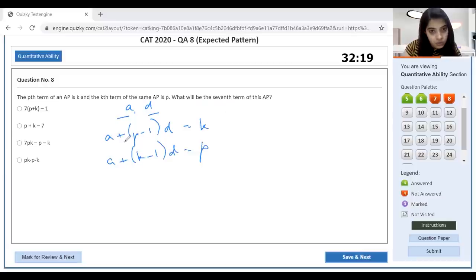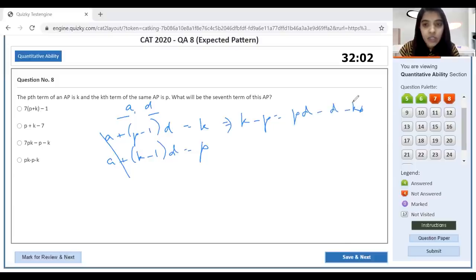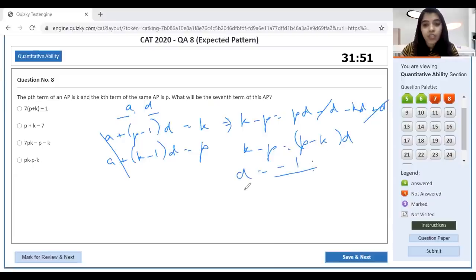Right? So we can clearly see how we can subtract. Yeah, we can subtract these terms, right? So A will get cancelled. So then we get K minus P is equal to PD minus D minus KD plus D. Again, D gets cancelled. So we have K minus P is equal to P minus K times D. So D is minus 1, right? K minus P upon P minus K is minus 1.